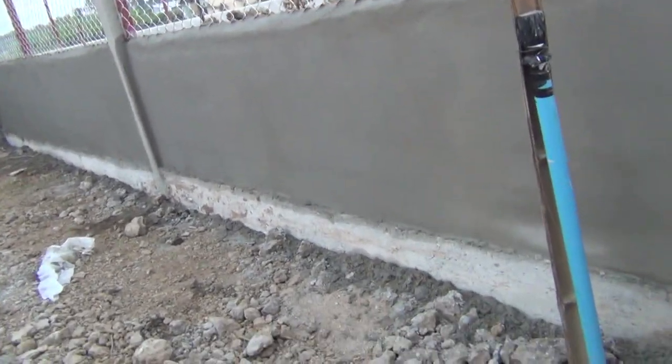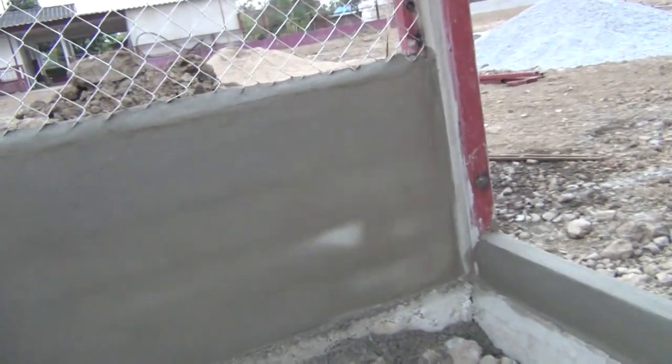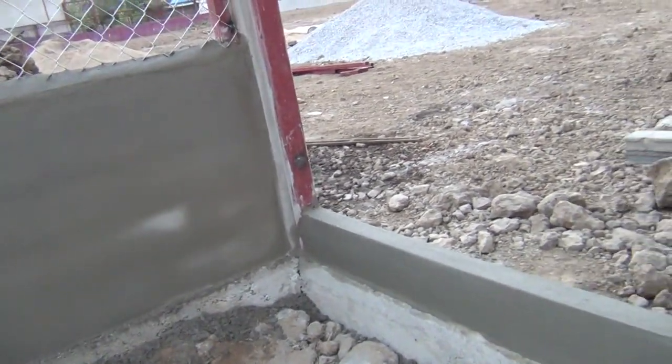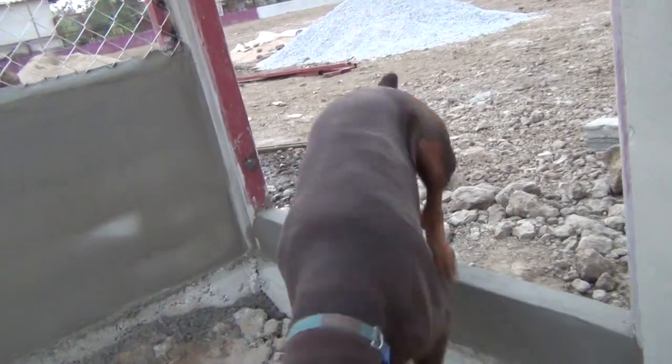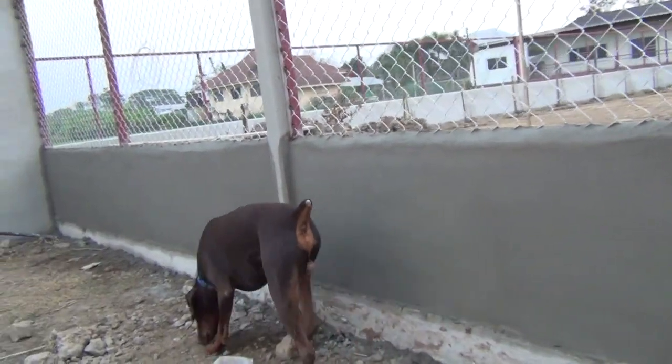Hey, no, no, no. That was the OG wanting to climb on the newly rendered wall. Come here. Come, come. Okay. And you'll probably pee on the column.